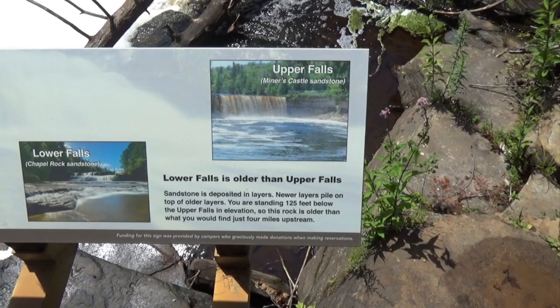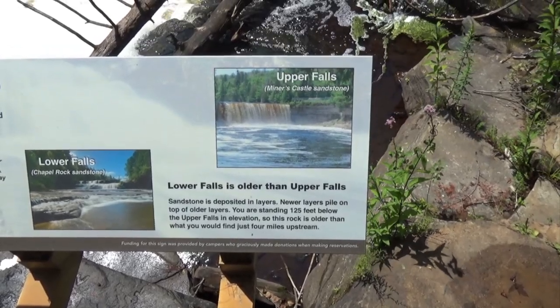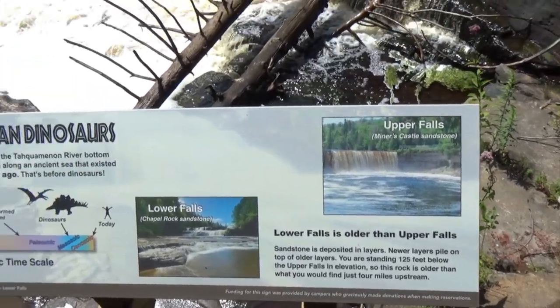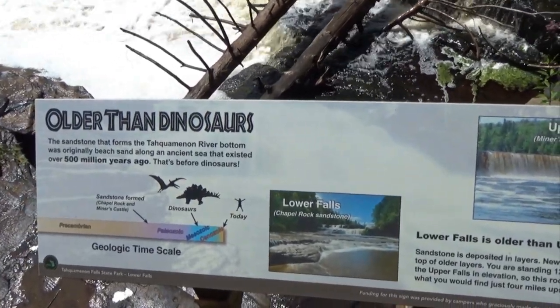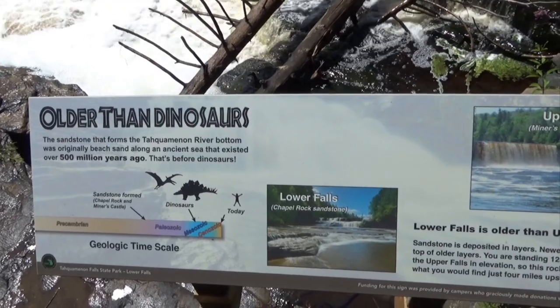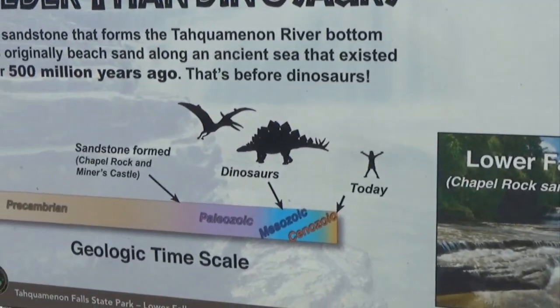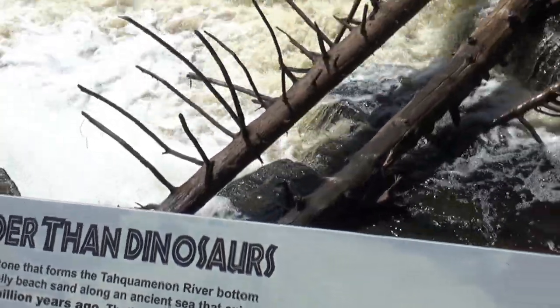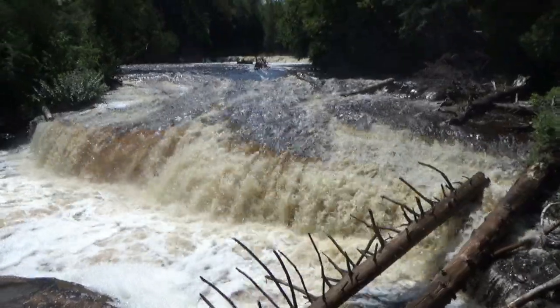Now the interesting part was all of the little fact boards that are all over. Like, I never realized that the Upper Falls is the younger of the two waterfalls. So that was kind of cool. And the sandstone that is down there is older than the dinosaurs. But then again, it's rocks, so that's not too surprising.